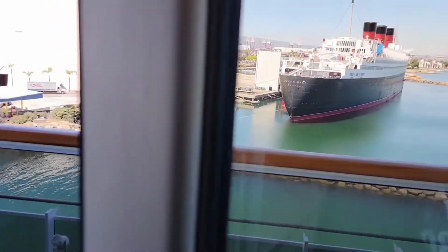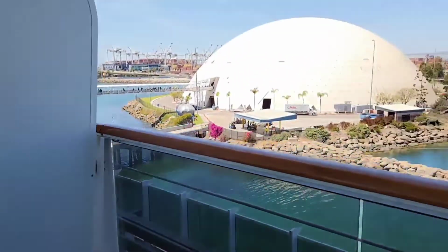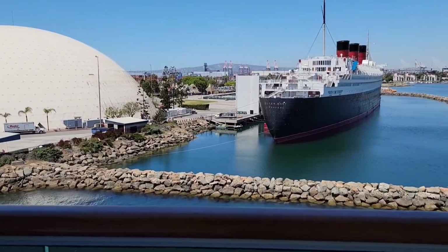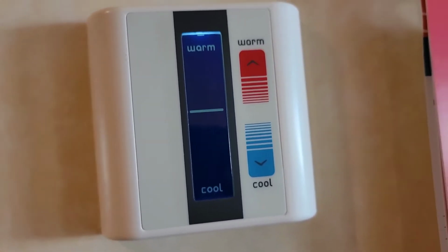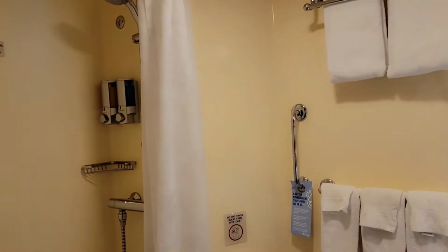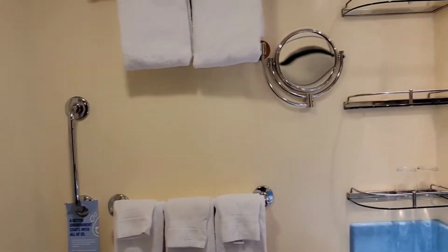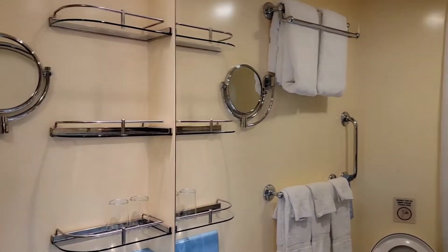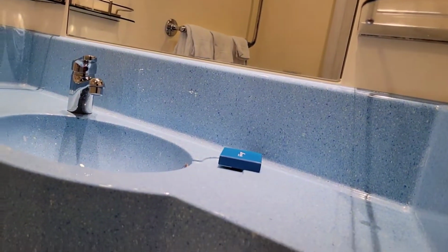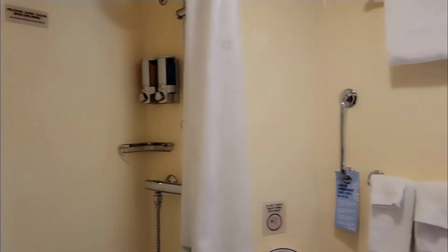And then there's the Queen Mary. How cool is that? And then this is the balcony. There's the terminal. Temperature control, hopefully that works really well. And then your standard Carnival bathroom, which at least the walls are kind of a vanilla color. Good shelves, magnifying mirror, shelves. It's a nice room. It's a nice home away from home.